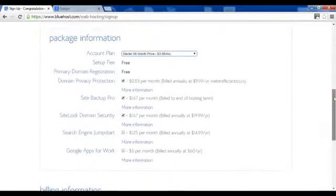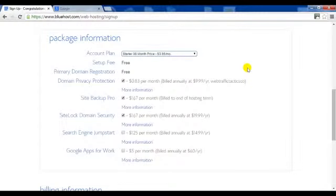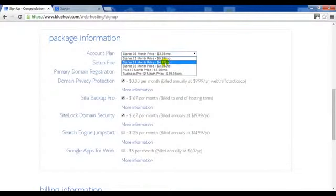Now on this, you've got a choice out of the 12-month, the 24-month, or the 36-month. Obviously it's going to be cheaper if you go for the longer contract period, but it's completely up to you. It's all about what you want to play at, really. Now if you're planning to have this website in the complete long term, you may want the longer contract period.